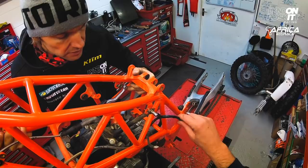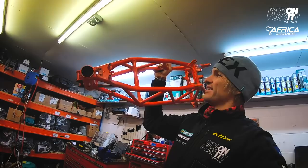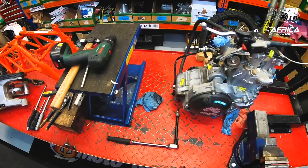One frame, ready for painting. Next time this comes back, it's gonna be white. And I'm gonna take you into my father's little workshop because he's doing some modifications on the chassis of my bike. So let's go check it out.